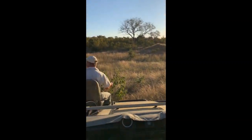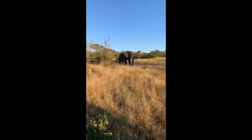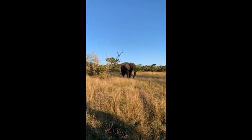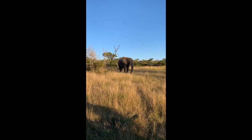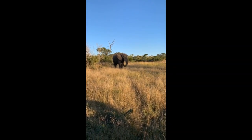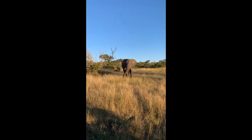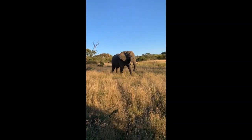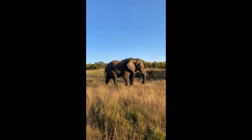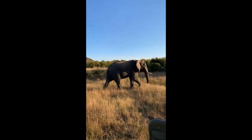Head shake. Beautiful. He's got an ear piercing, this guy. It's a nice characteristic mark for us to tell him apart from the others, that little hole in his ear. Could have been from another elephant poking a tusk, or possibly even a tree while running or something like that. Seem to always have Rock Lodge in the background. Very, very cool.